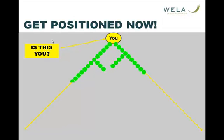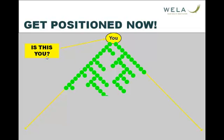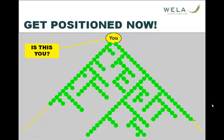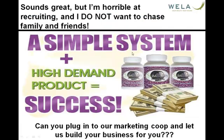Okay, so, you know, you see how the binary grows, and what you can see is that it really takes off. Really takes off. So is this going to be you at the top of the binary with all this growth happening before you, or are you going to sit around, think about it, you know, maybe it's for me, maybe it's not for me, and then when you finally decide to do it, is this going to be you at the bottom, you know, when you could have had all these hundreds of people already underneath you?